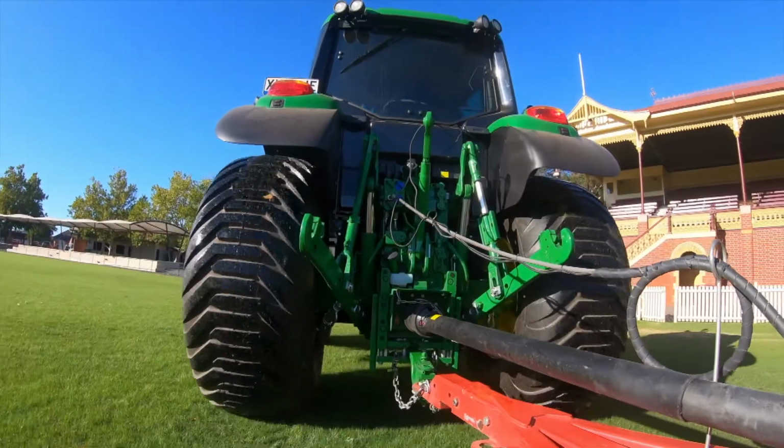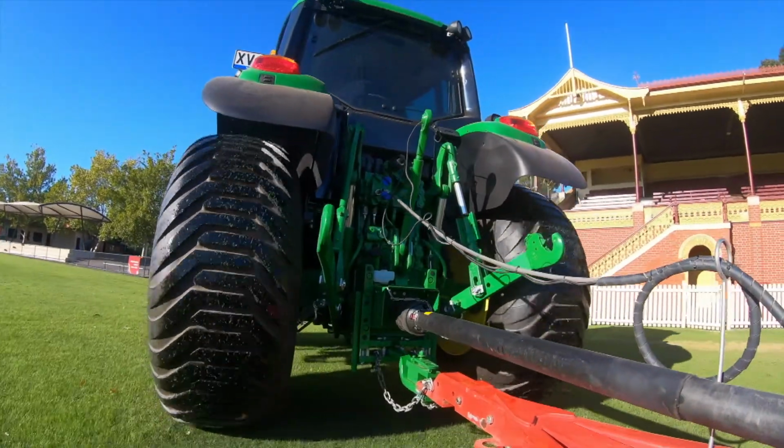Thanks Haeusler and Tyres Wheels for fitting up our tractors. It'll be the first of many to come over the next few years.